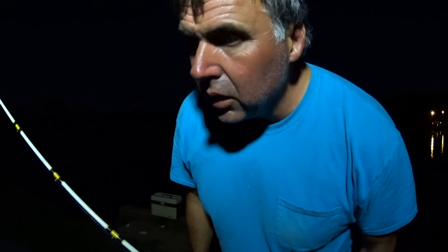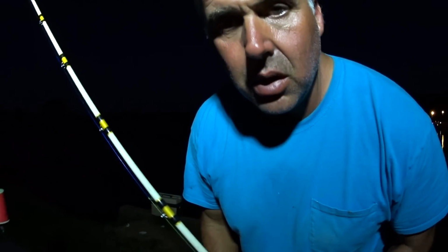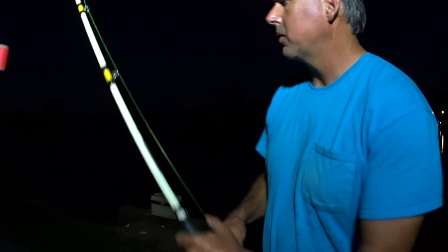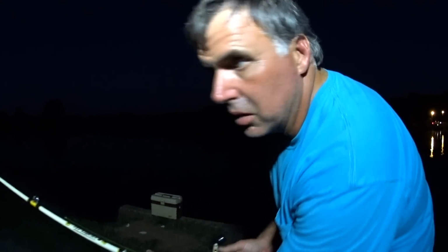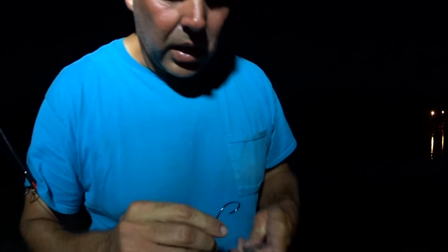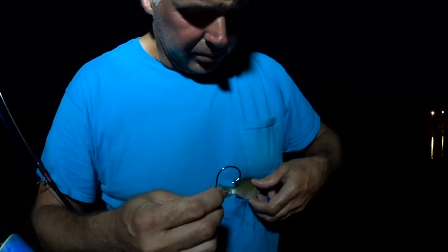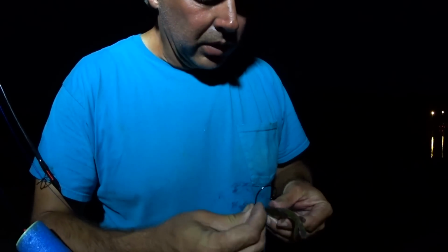Using these type of smaller live baits, I will use a smaller hook because the big hooks will kill your bait, unless it's a really big bait. Here we have a standard bluegill, and my hook is yet even smaller because it's a small bluegill.